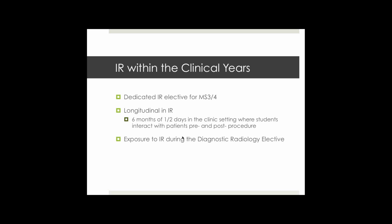The other thing that Brown does is a longitudinal in IR. So this is a really great opportunity, and if this isn't something that you have at your schools, I would really encourage you to talk to your medical education department and advising staff. What the longitudinal at Brown is, it's a 6-month clerkship where you spend half a day in the clinic setting. So in my case, I spend it in the vein clinic over at their outpatient site.